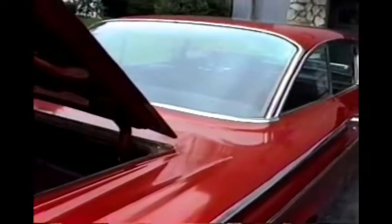Freezing. Shall we go? Cold it is today. We ready? Yep.